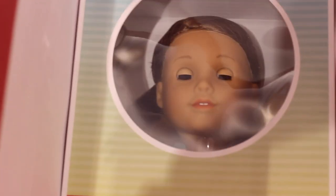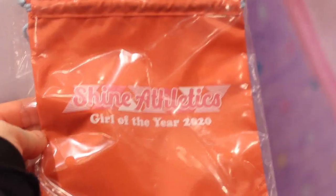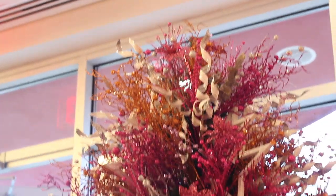We got Devin, we got, what's her name again? Sage. Sage. And then I also bought Joss, and I got 5 hens and a crocodile to sign her foot because I love her photography so much. We also got the free gift, which is a little drawstring bag that says Shine Athletics.